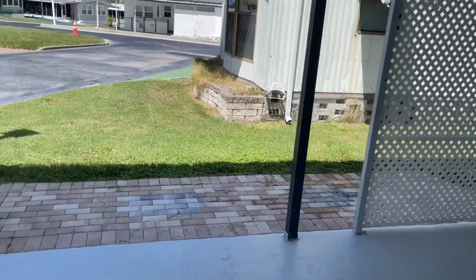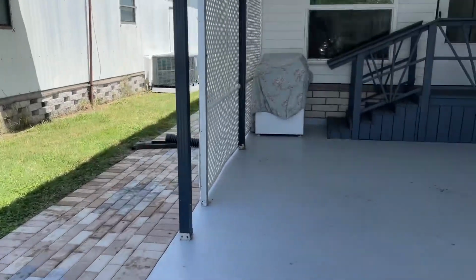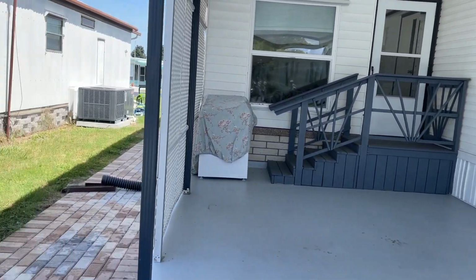Give you just a better idea of the carport size there. You can easily fit one full car underneath and another one towards the back of the driveway. You have two entry doors into the home.